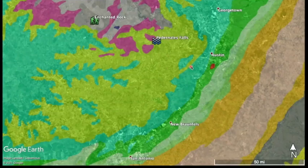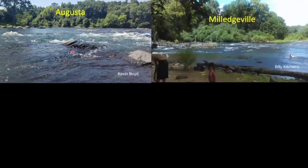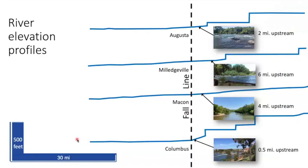So it's kind of hard to get yourself right on the fall line and show you a waterfall. So this is the best we can do in Georgia. This is the rapids at Augusta, near the canal in Augusta. This is in Milledgeville. This is the one in Columbus I showed you. Macon, not much in Macon, just a little bit of rapids right there by this rock. Macon doesn't really have much of a good rapids at the fall line. So seeing this, I took a minute. I had Google Earth draw me some topo profiles 30 miles south and 30 miles north of the fall line at these places in Georgia.